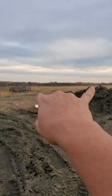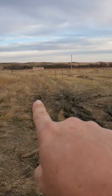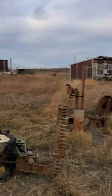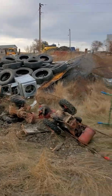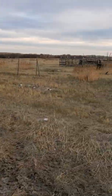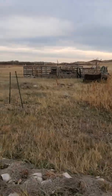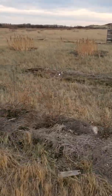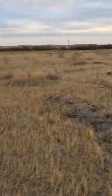The ponds are back there. Nobody lives in that house anymore. Yep. This was the attempted garden. Deer got it. Whatever came in, which wasn't much.